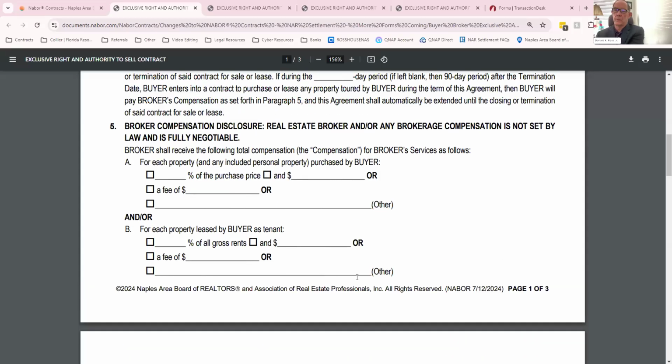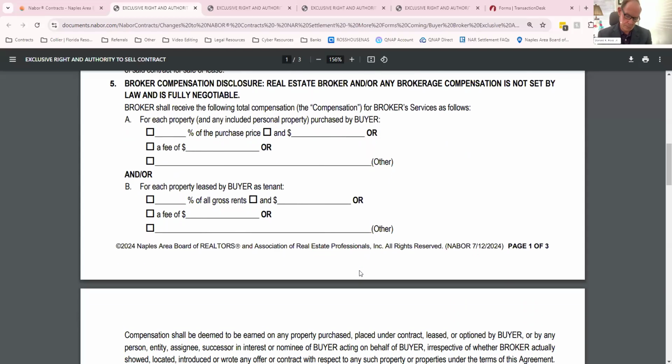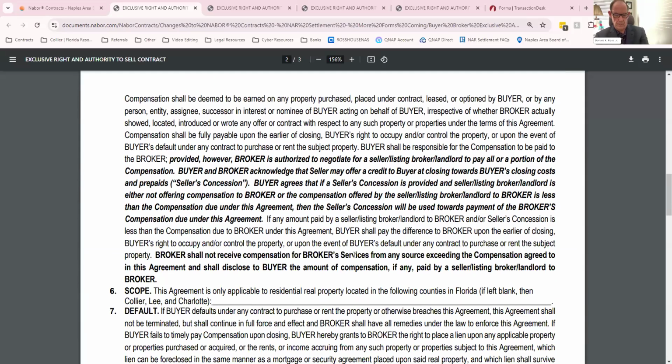So Lisa makes a point, and I want to clarify on this one. She asked, doesn't the NABOR BBA already state that? It actually doesn't. So Section 5 of the BBA, let me share my screen real quick. It specifies how much you charge as far as your services are concerned. And I wrote an article about this, pointing this section out. It's already bolded, but I think this does a lot of the heavy lifting for you. And it's kind of what Lisa might be referencing.